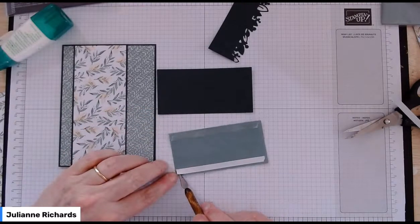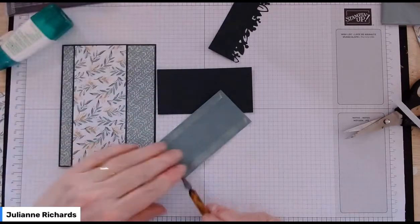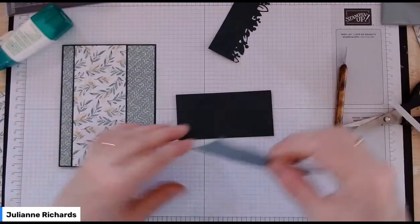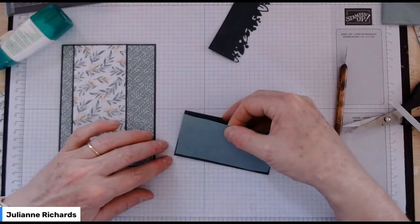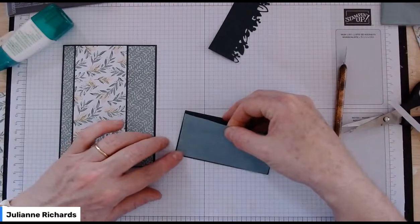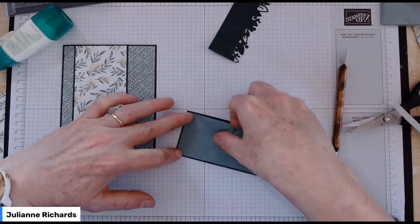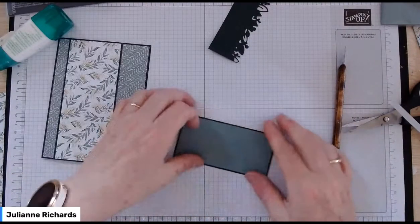Okay. I like these little pre-releases from the next catalogue. It sort of gives you an idea of what direction they're taking, what trends they're following for the next year. So it gives you a bit of an idea what's coming, which is really quite nice. Yep, no, that's fine.